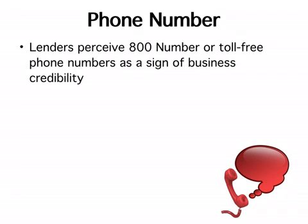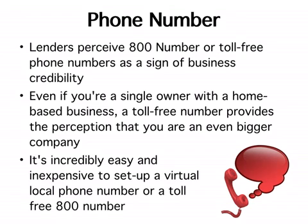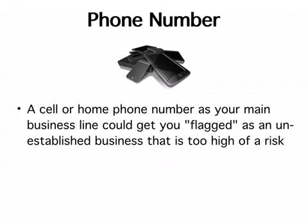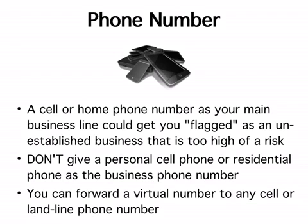Lenders perceive 800 numbers or toll-free phone numbers as a sign of business credibility. Even if you're a single owner with a home-based business, a toll-free number provides the perception that you are an even bigger company. It's incredibly easy and inexpensive to set up a virtual local phone number or a toll-free 800 number. A cell or home phone number as your main business line could get you flagged as an unestablished business that is too high of a risk. Don't give a personal cell phone or residential phone as the business phone number. You can forward a virtual number to any cell or landline phone number.